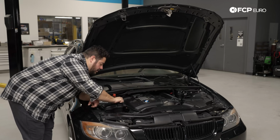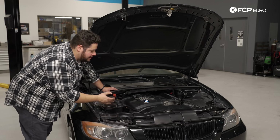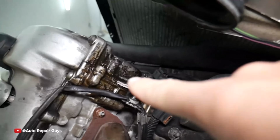Speaking of nice and cold, you're also going to want to check for any leaks on the side of the motor, on the front, the back, anything that you can get your eyes on. Valve covers tend to be a number one offender.